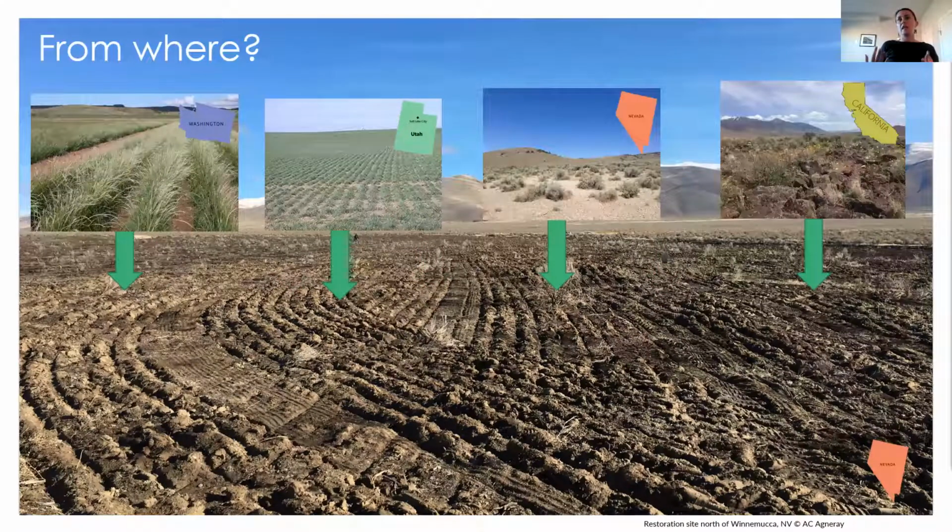But still, in all of these cases, we need to decide where to pull the seeds from when we're building a seed mix. And the options can quickly get complicated. Do you choose a native cultivar from a seed farm that came from a different climate, maybe from Washington, or a native, non-native species from a similar seed zone, but it's from Utah? Or do you pick from a nearby site that is actually a different seed zone, or the same seed zone, but it's California, but you're planting all these in Nevada?